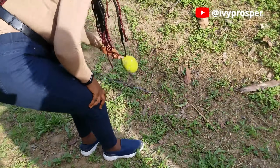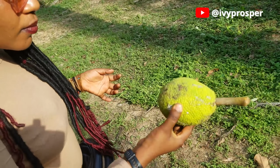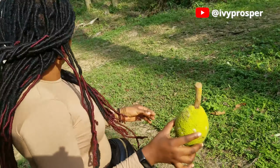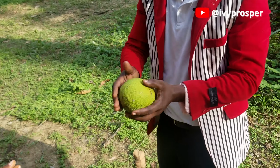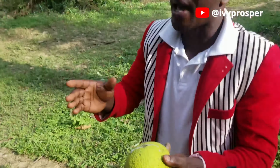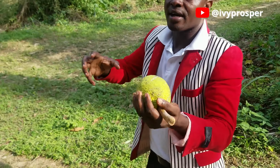This is called breadfruit. So this one doesn't taste like banana. No, this is breadfruit. Caribbeans eat this too. You peel it, cut it into pieces, and fry it like yam, or boil it like yam. The bigger one is called breadnut.